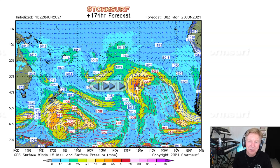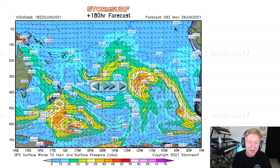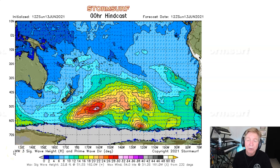And then let's see, we've got another. Oh, it continues building to 45 knots. Now, I don't believe that for a second. We're a week out now, but another system under New Zealand. The short of it is, things looking pretty good if you believe the charts, if you believe them a week out. All that aside, there's already swell in the water.